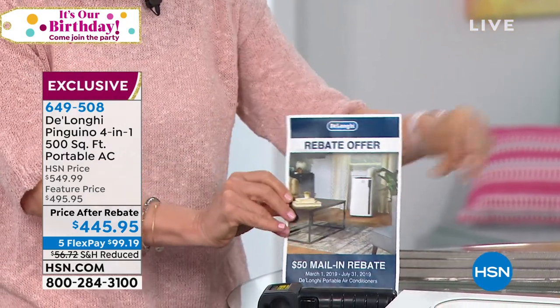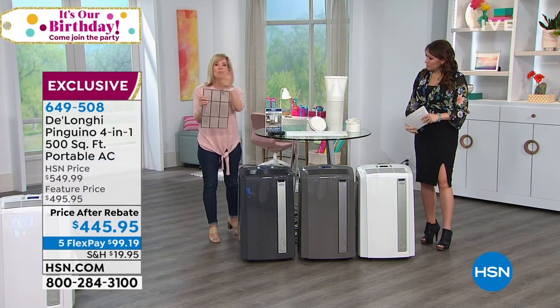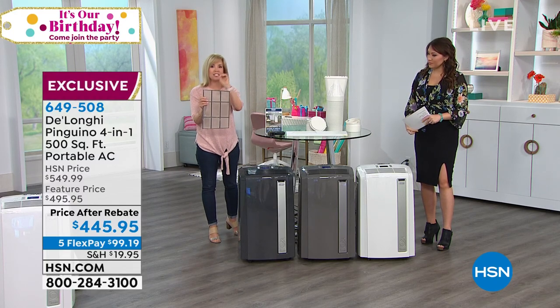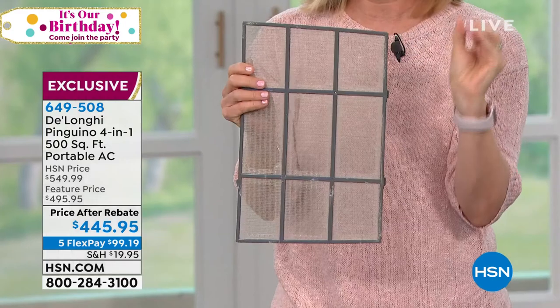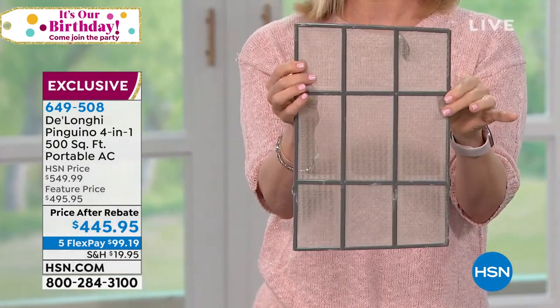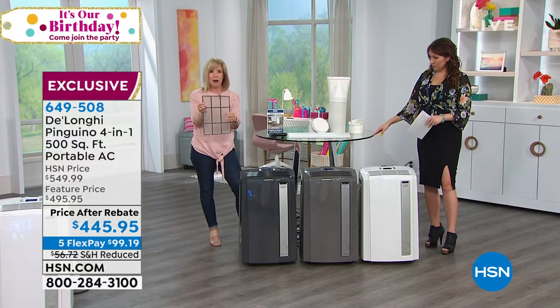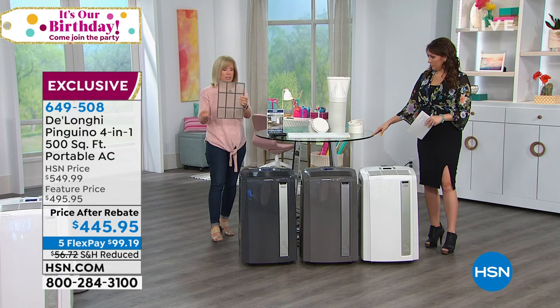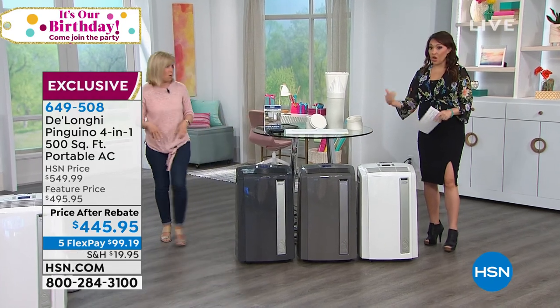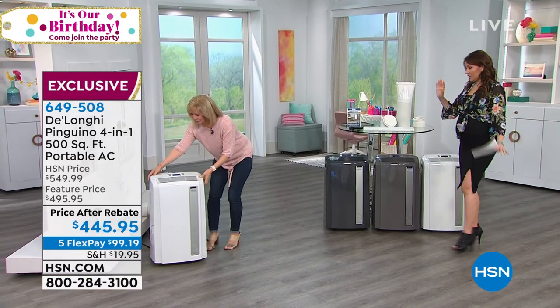$50 rebate from DeLonghi. Also, when we say no maintenance, it comes with a filter. You never have to buy a filter. There's zero maintenance to this unit, which I think is great. You never have to empty water, you never have to buy anything. So it has what they call biosilver technology. It inhibits the growth of mold and bacteria. All you have to do is rinse this out after each season and you're good to go. No buckets. No anything. When we get it, it is ready to go.